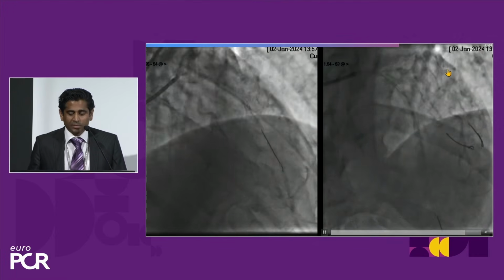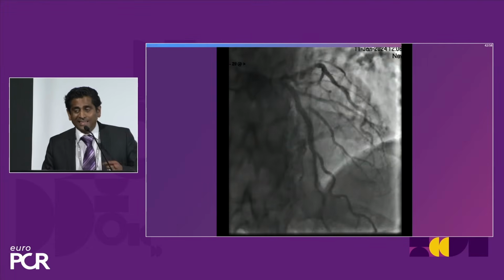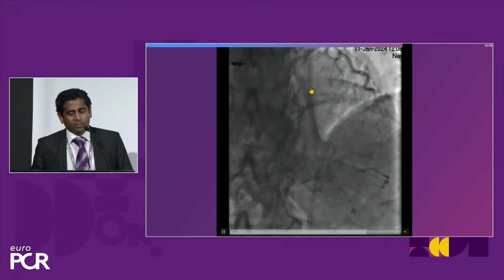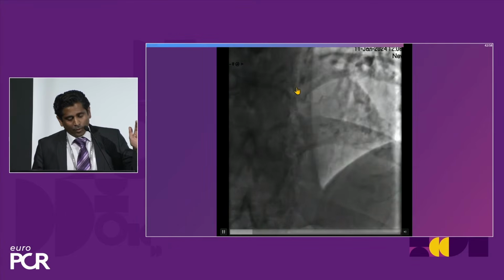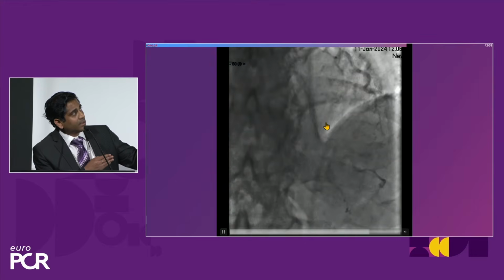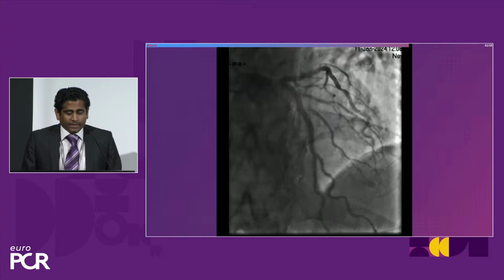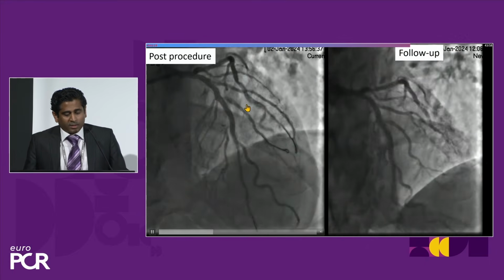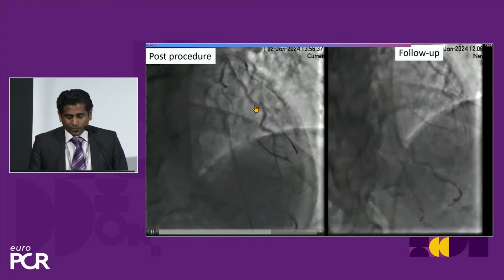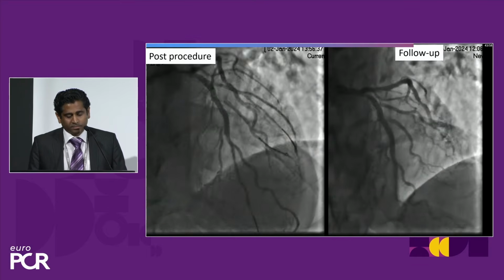So this was done on the 2nd of January 2024, and he had a disease in the other artery, so we brought him back 10 days later, and you could see the patient is completely asymptomatic. The flow is still there, the dissection is still there, but there's no need to do anything for the dissection, and especially the first diagonal looks very nice. So this is the post-procedure, and that's a follow-up. So here we avoided a complex 2-stent strategy in those bifurcations.